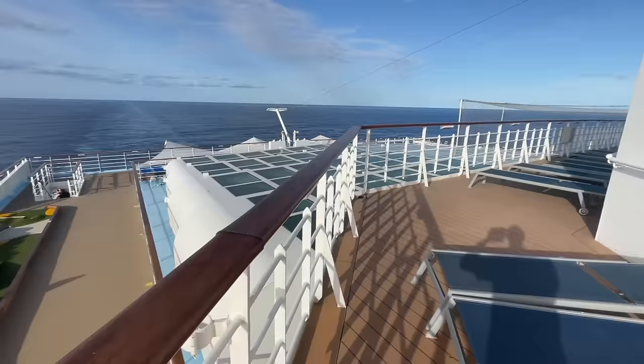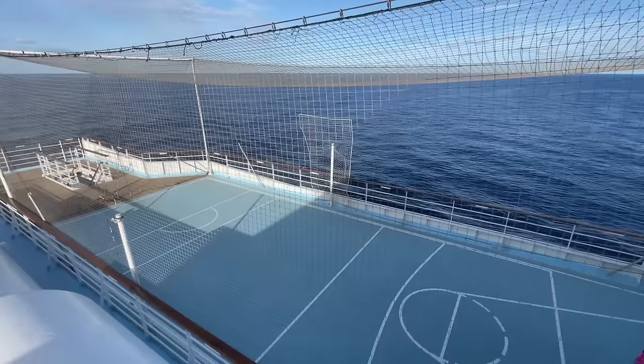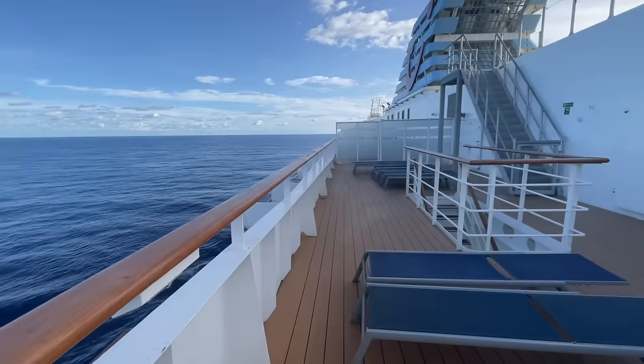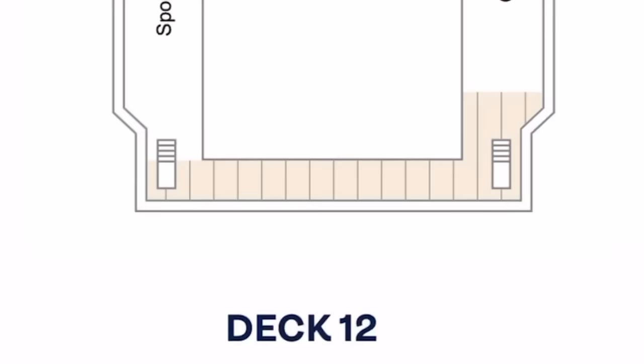Just below, you'll see the retractable roof to the summer house, which we'll take a peep at a little later. And now, looking down at the sports arena. And back down to deck 12. And let's take a closer look at the sports arena and crazy golf course.